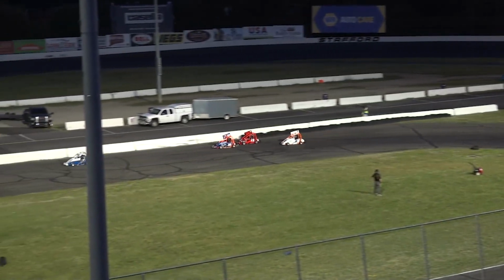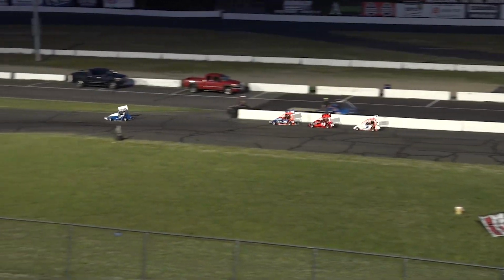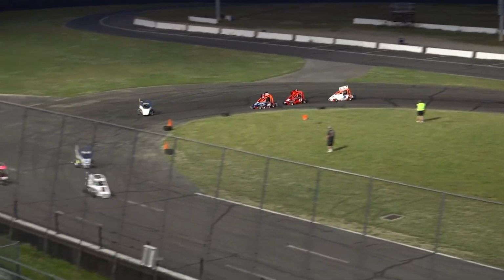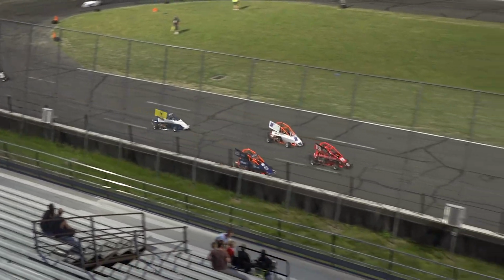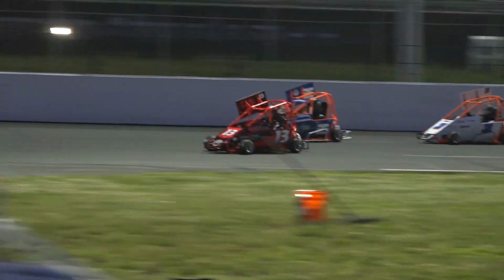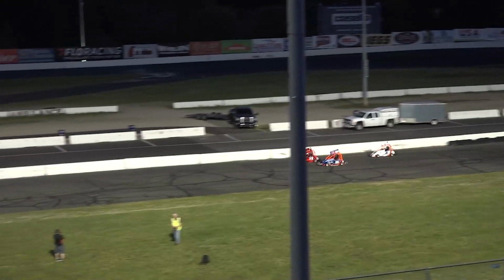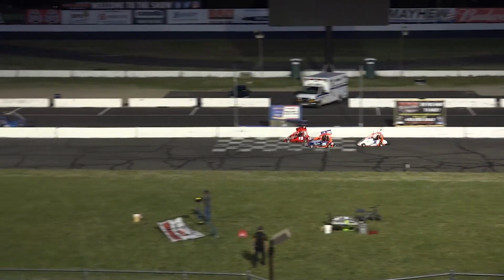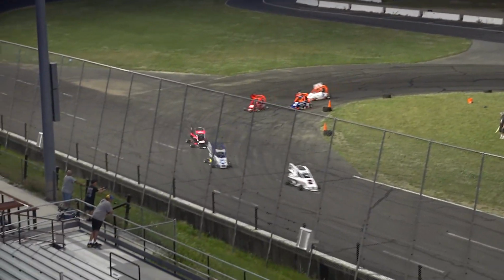Here's Connor Christmas to the inside of Colton Gambacorta. Christmas takes the top spot away. New leader in turn 3, Connor Christmas, and nearly gets collected by a sideways Jackson Hull into the final 5 laps. 3 to go. That allows Gambacorta to retake the top spot. Here comes Connor Christmas back to the inside. More lap traffic ahead. They may catch them before this one is all said and done.